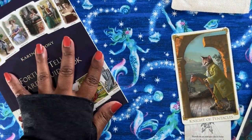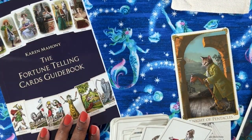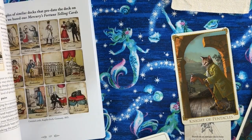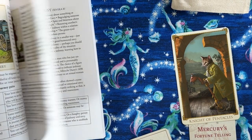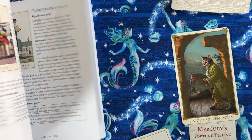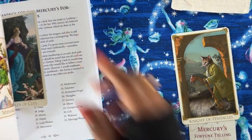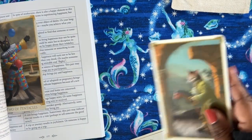Like I said, I don't know much about this system, but I'm excited to have this big book and Karen Mahoney's vast knowledge and research, because I know she puts a lot of research into these decks and these guidebooks. So I'm happy to have this research all compiled into one book for me to enjoy. So I'm happy with that.